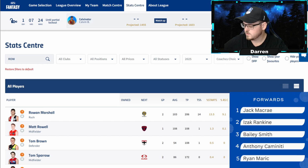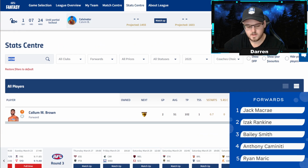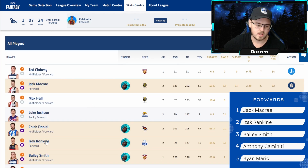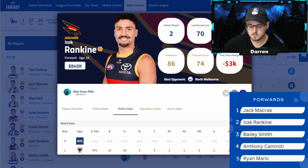And then to finish off, you've got the forwards. Jack Macrae is number 1. If you don't have him, he probably goes 150 this week, so you're going to need to jump on that. Isaac Rankin's there, number 2. I don't see him getting rested again this week. Obviously, they're just going to manage their players, so he's had his turn now. He should be fine to go for a little while longer, and he was on track to be 100 on that game. He's going to make some decent coin if he can continue his scoring at a 100 rate. So he's going to be a top 6 forward, so I really like him as an option.